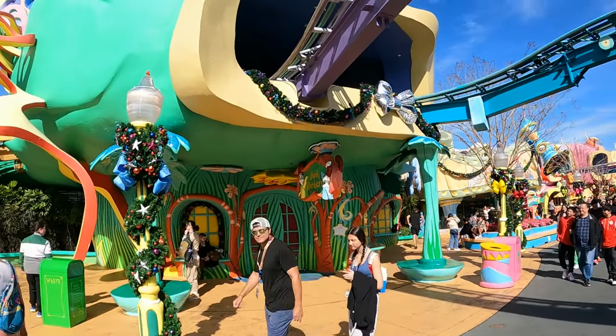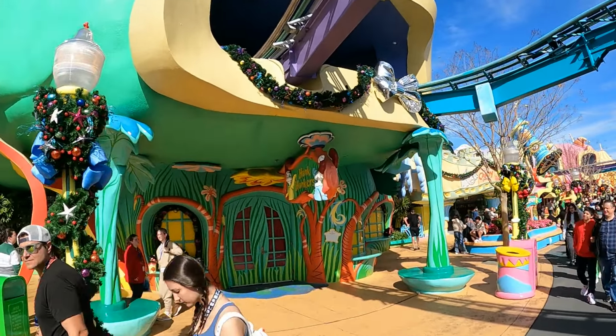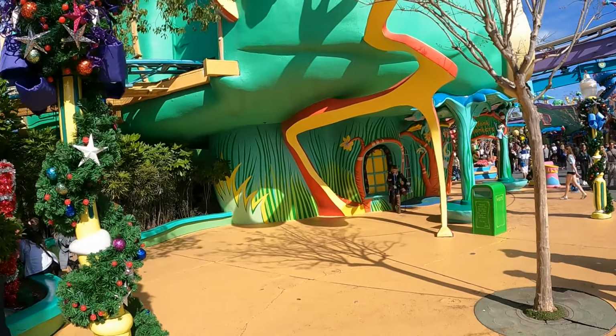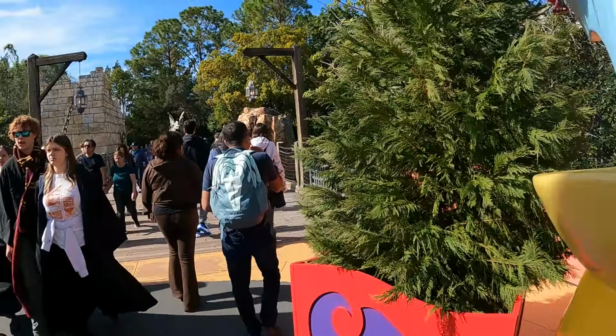Of course, as you see over here in Honk Honkers, Grinch has concluded, so no more visits for the rest of the year. He will be back, of course, when the holiday season begins in 2025. He was so popular, it's not even funny. The line would stretch out over to here, wrap around, then wrap around over here. It was nuts. So kudos to Universal. You made the character popular, but oh boy, hopefully they get that figured out one way or another, because they had 240-minute wait times just to see the characters. Unbelievable. In the meantime, we're gonna head over to Lost Continent, and then we'll see how it is from there.